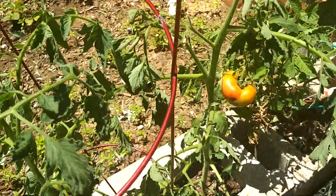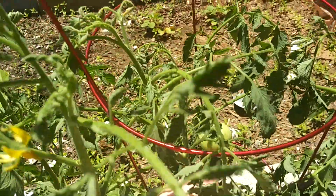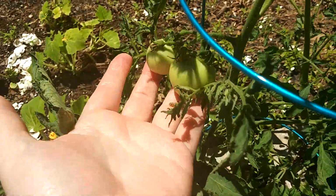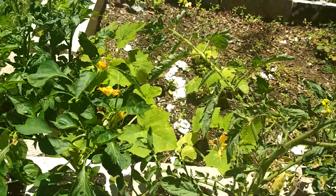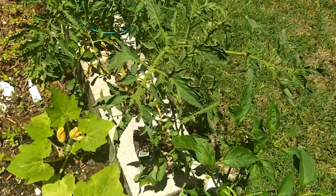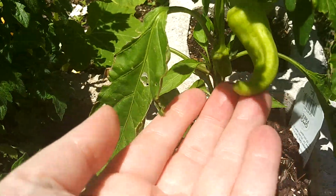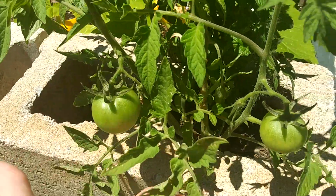Got a few tomatoes on the tomato plants. Here's a green one. Here's a couple. See if you can see them good. What was everything? This was... Yeah. Ricky's on it. They're kind of hard to see if I can get them in the camera. Some more tomatoes.